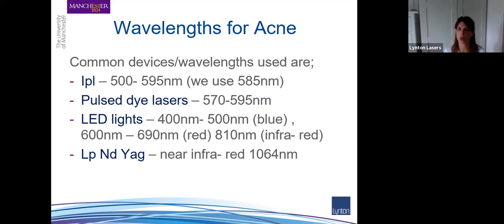So it's not something that we necessarily teach when somebody buys a long pulse ND-YAG from us. We don't believe it's the best tool, but if you've got one, it's worth being aware that it does have some uses for an active acne.